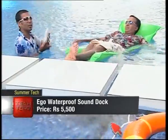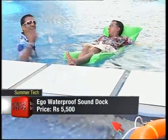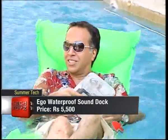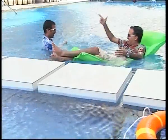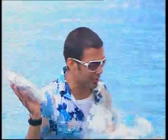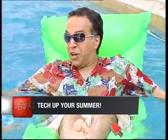But apart from that, you can throw it, toss it. It's a completely rugged sound dock. Can I toss? Yes, you can. I've always wanted to do this. Whoa. Yeah. And you can hear the sound. And it floats.